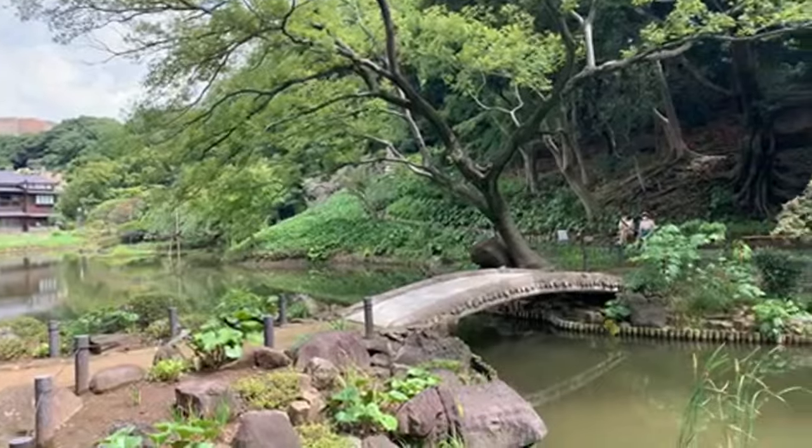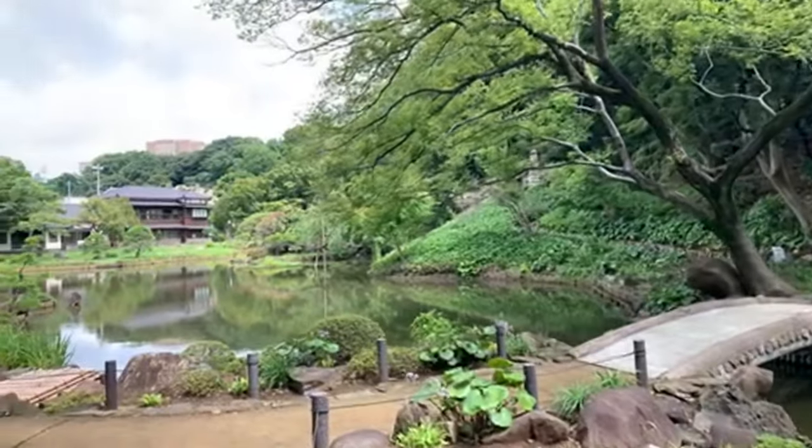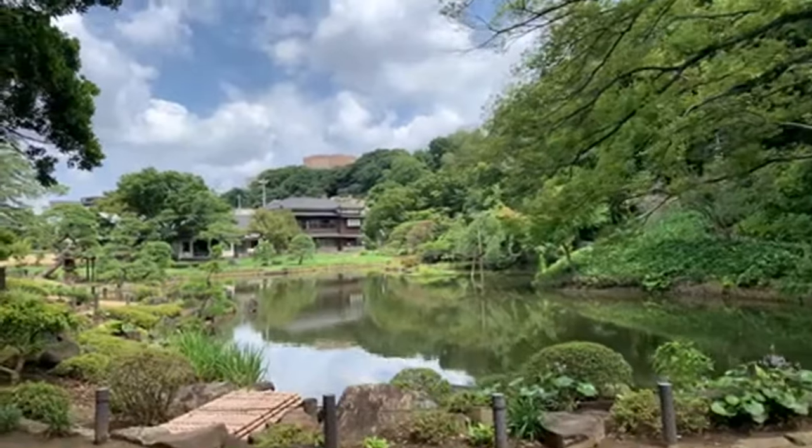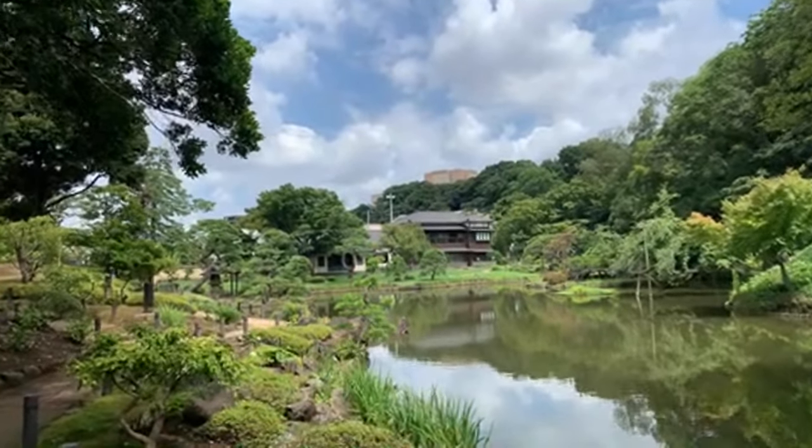Just a little accents like the bridge here, the people are sitting down over there. It's beautiful here. And then that's the residence over there, which we'll get closer to in a minute.